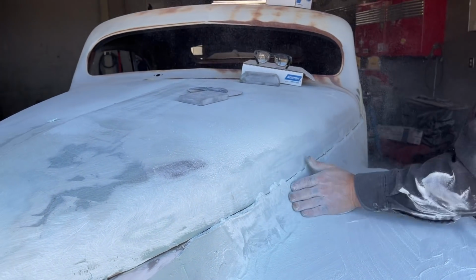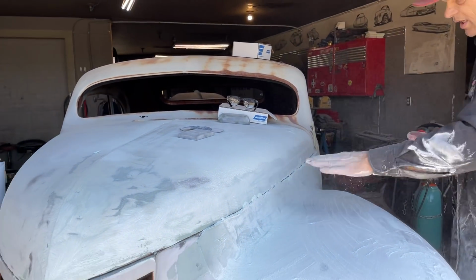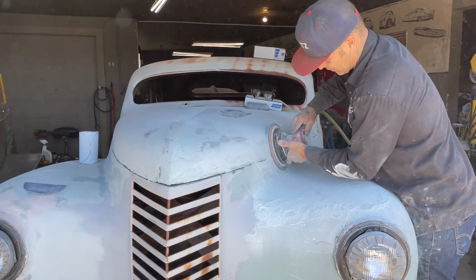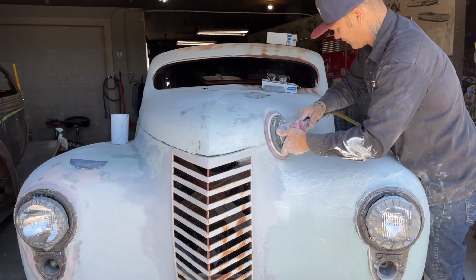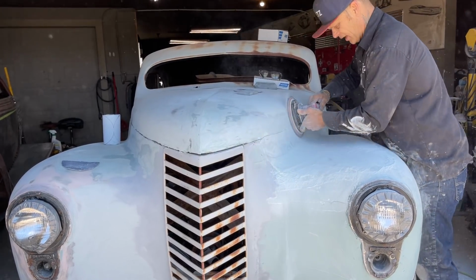We've got the hood welded on this car. Don't want to take it off yet. Sort of want to get everything fitting good. We will take it off in time, but it's not time yet.